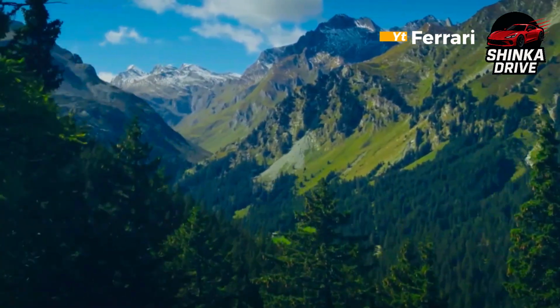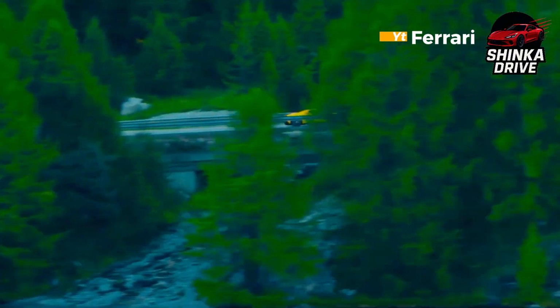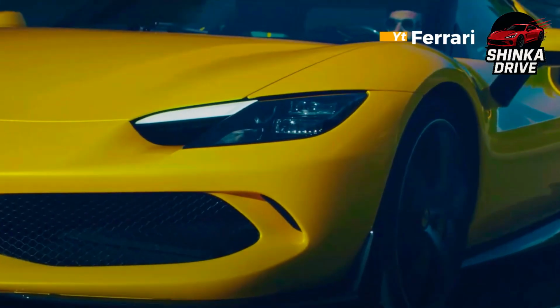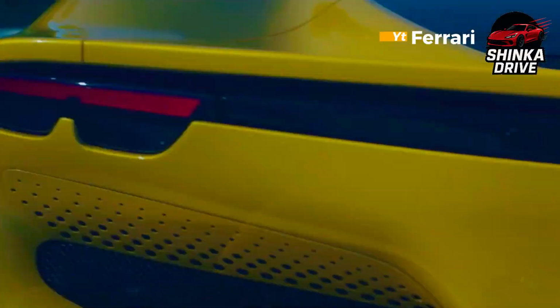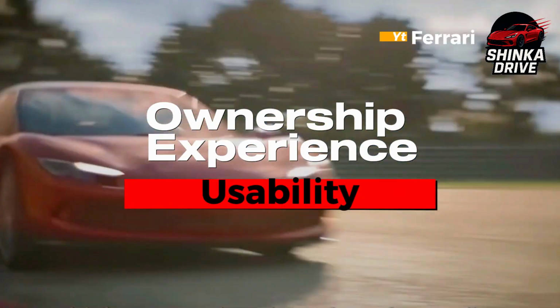Despite its PHEV nature, the 296 offers only modest luggage space, enough for a weekend bag, not much more. And while it can drive silently in electric mode, the small 7.45 kilowatt-hour battery means you're limited to very short EV-only trips.